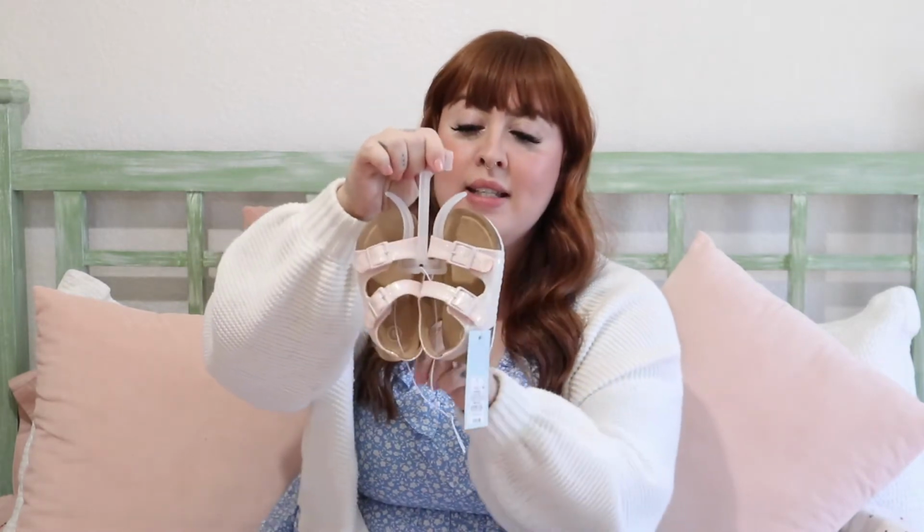And I wanted to make sure that she would have sandals well into like September, October. November is usually when it starts to cool down here in the Bay Area. So hopefully she will get use out of these. And then this one I got a size 5. It's a pink with a little bit of glitter. Super cute and neutral still, in my opinion.